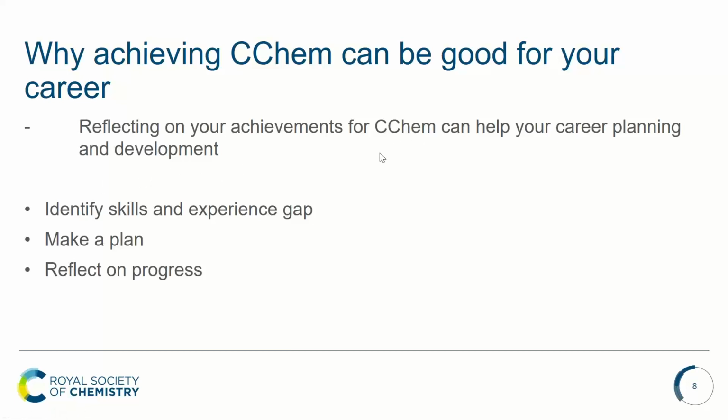Taking it forward, one of the things that has come from achieving CChem is that I'm now going to be mentoring and supervising project students of my own this summer. I'm really looking forward to that, and having that collaborative process where they bring the nano element and I teach them and help develop their chemical understanding, which hopefully will then help them go and achieve their dream job. And touching upon outreach, I've done a little bit in the past, but I'm really looking forward to doing a bit more of that and getting involved with more outreach events in the future.